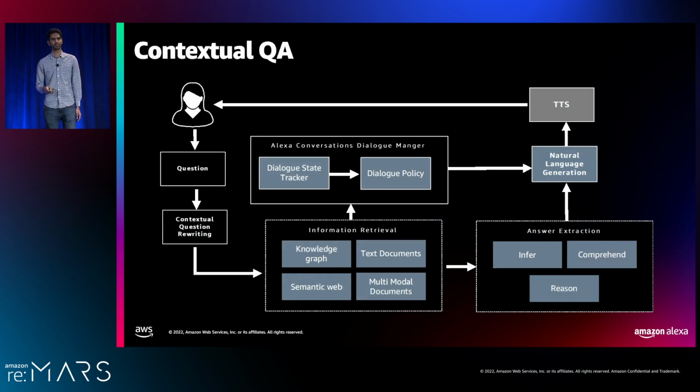Now let's look at the secret sauce behind how Alexa answers these contextual QA questions. At a high level, the architecture is broken down into two key pieces. One is contextual question rewriting, and then the question answering system. The task of in-context question rewriting, or query rewriting, is to convert a context-dependent question into a self-contained question that doesn't need any additional context. The task of rewriting is to formulate every follow-up question in a conversation such that the question is unambiguously interpreted without accessing the conversation history.